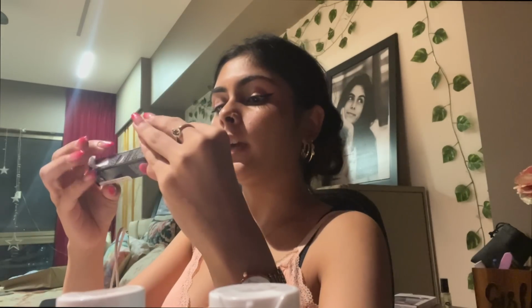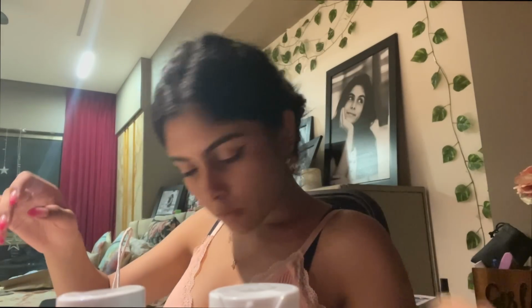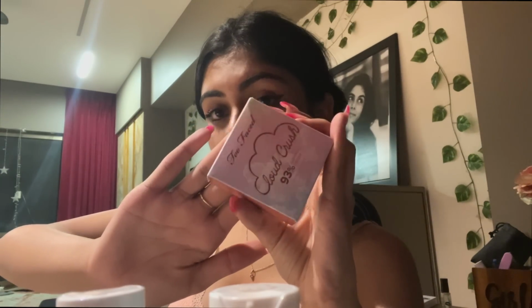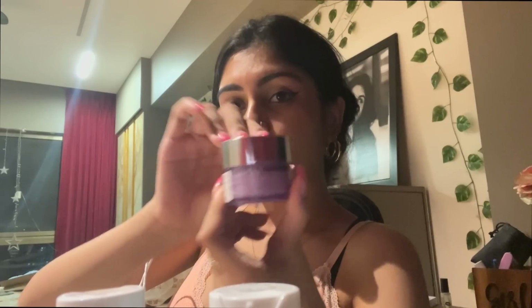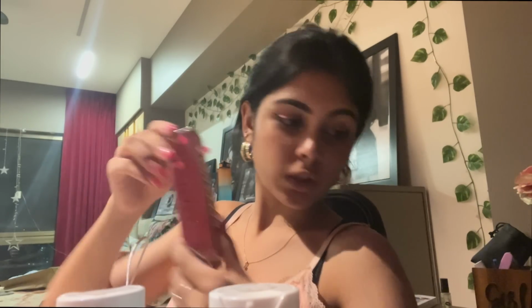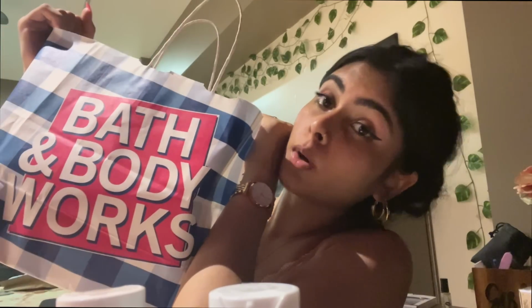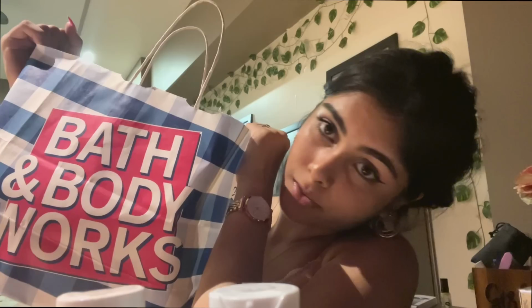I got a Makeup Forever concealer. Got that. Then I got Too Faced blush, Clinique makeup removal balm to remove the makeup, and then got Anastasia Beverly Hills foundation. We got that, and then we also went to Bath and Body Works, of course, as you can see.